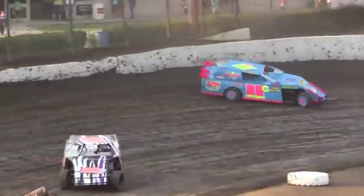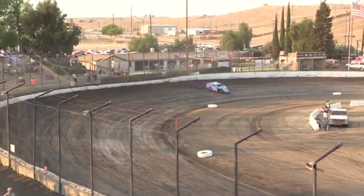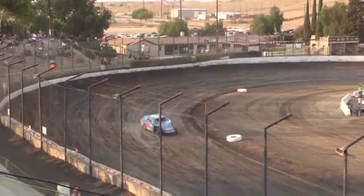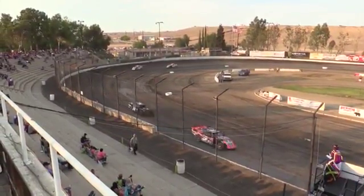Johnson's going to spin it out. I was just going to mention that they had to replace the brake master cylinder earlier today in the pit area, so he's going to have to get used to having rear brakes. Yellow is out, and we'll be back after the lap 4 restart.